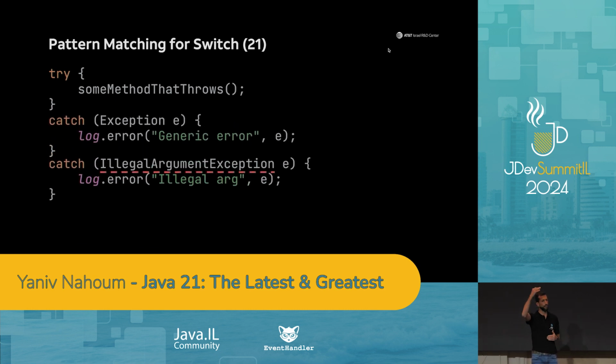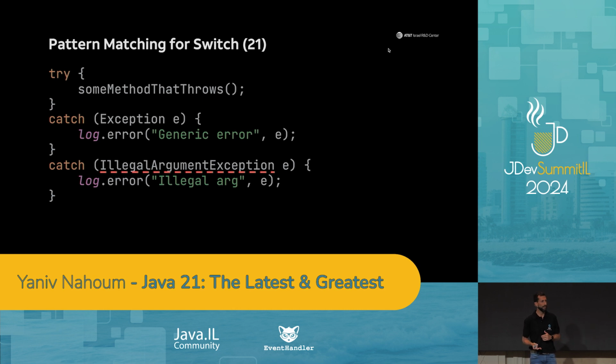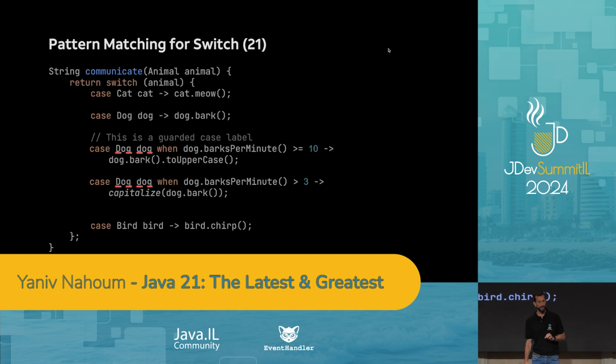Now, what would happen if I switched these blocks? Obviously, it wouldn't compile. And we're not surprised by this. I mean, it makes sense. The exception that some method that throws will get caught in the first catch block, and the second is basically dead code. It can never reach there, right? So the same logic goes for guarded case labels and unguarded case labels. If I have the unguarded case label above the guarded case labels, I can never reach the guarded case labels because any expression will get caught, so to speak, in the unguarded case label. So this is something that you need to take note of.